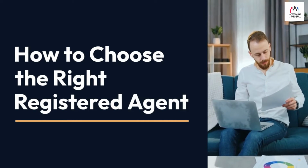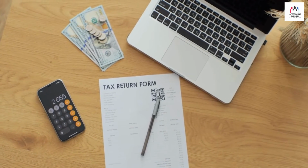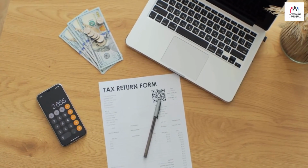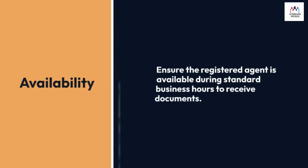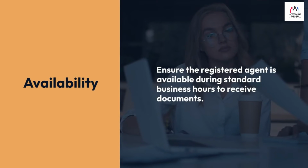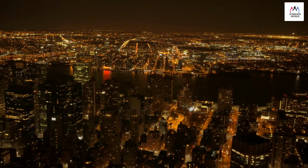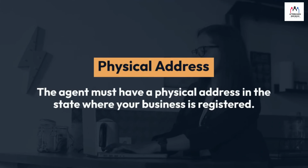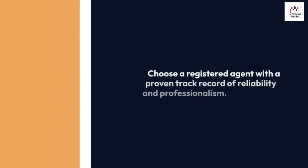Selecting the right registered agent is crucial for maintaining compliance and ensuring that your business receives essential legal and tax documents promptly. Here are some factors to consider when choosing a registered agent. Availability. Ensure the registered agent is available during standard business hours to receive documents. This is a fundamental requirement across all states. Physical address. The agent must have a physical address in the state where your business is registered. P.O. boxes are not acceptable.